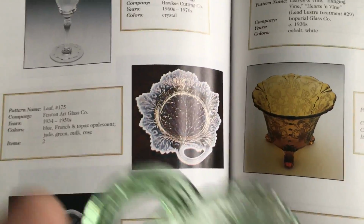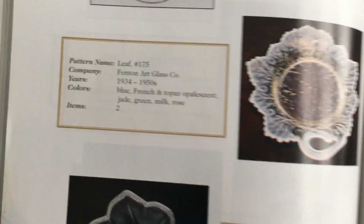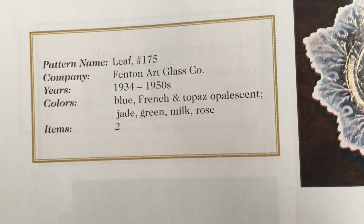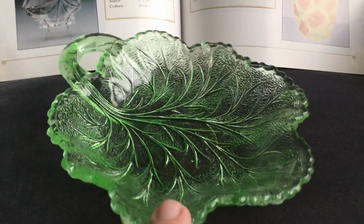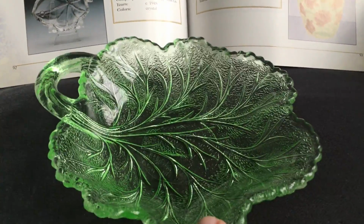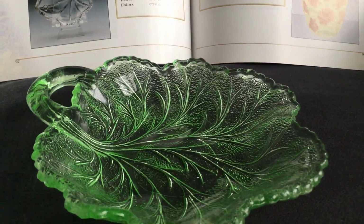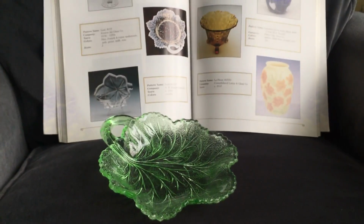So first glance you might think, Fenton, but if I look a little bit closer, it certainly is not a match. This piece right here, we can see in my book, Fenton Art Glass, 1934 to 1950s, and the different colors that it comes in. It seems to me I have bought and sold this particular leaf dish before, and I'm going to have to go back and look for that one, but I'll find it and be able to identify it. I just can't think who made it right now, but it's not Fenton. It's still a pretty piece.